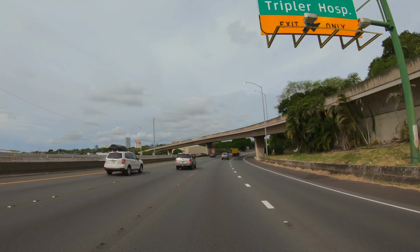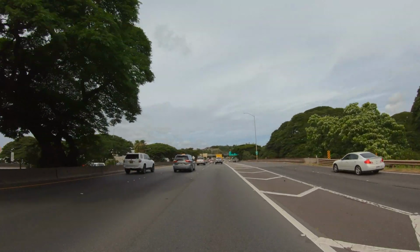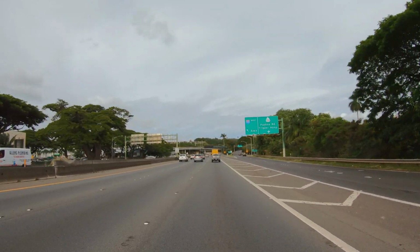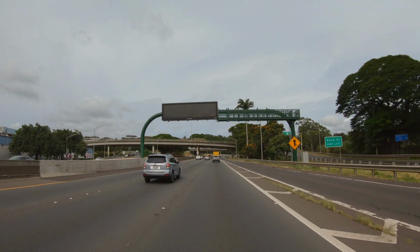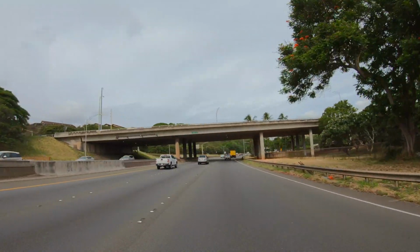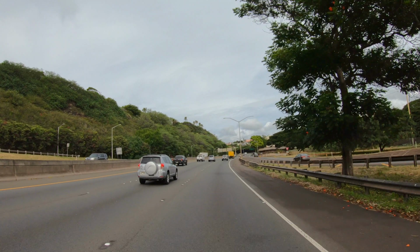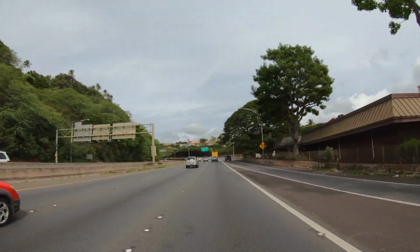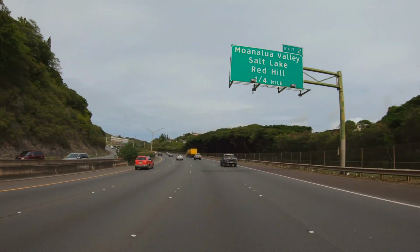If you want to go to the Moanalua Gardens, you want to get off here. The famous Hitachi tree is at the Moanalua Gardens. There is an entry fee though to the park, and it's nice grounds to walk around on. We're going up Red Hill right now. And we're passing through Salt Lake.